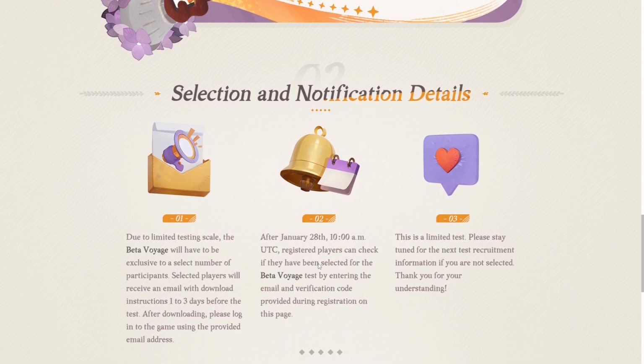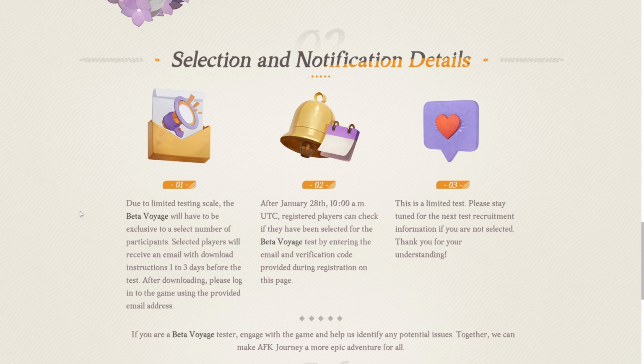Now, in terms of the selection notification details, due to the limited testing scale, the beta Voyage will have to be exclusive to a select number of participants. Selected players will receive an email with download instructions 1 to 3 days before the test, and after downloading, they do ask you to log into the game using the provided email. Now, the second thing is, after January 28th, which is when registrations close, no one will be accepted after 10 a.m. Registered players can check to see if they've been selected for the beta Voyage test by entering their email and verification code provided during the registration on this page. So you'll probably get an email with instructions about it, but you come in here, you check, right, put in your email, put in your verification code, and see if you actually made it in after the 28th.